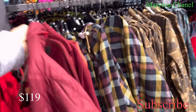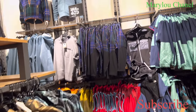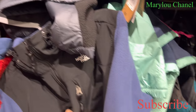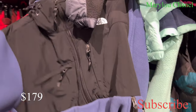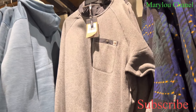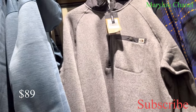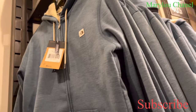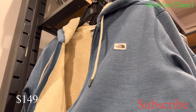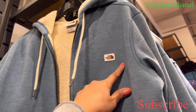$139. $119. $40 off. Look at here. $219. $40 off. Oh, look at this one. $89. This one. It's this one here. $149. This. The bottom. $149. Logo here.